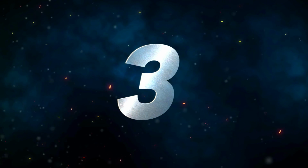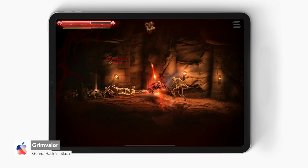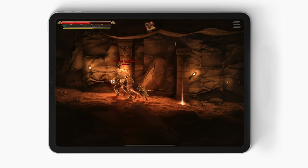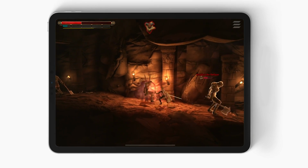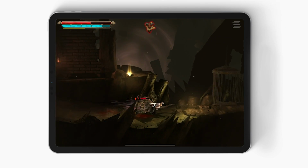Number 3 is Grimvalor. Get ready to fight your way through hordes of enemies and fearsome bosses in this fantastic hack and slash adventure. This is a difficult game and can take a while to get the hang of it. This means you must learn and master the fast-paced combat and understand how different enemy types work in order to take them down effectively. Grimvalor does support controllers, so that can make it a little easier.